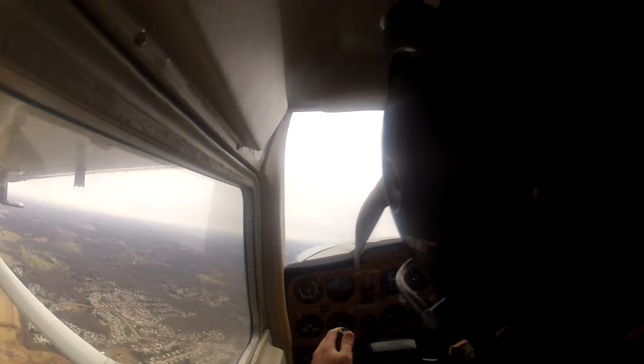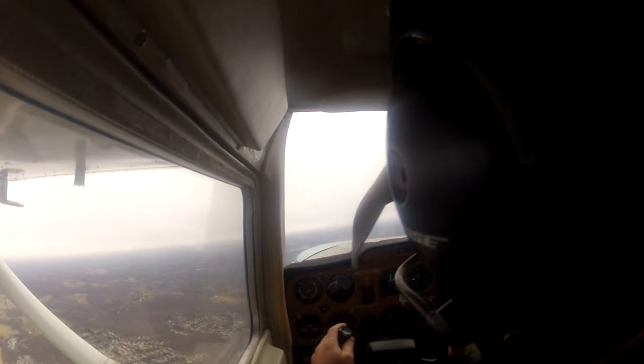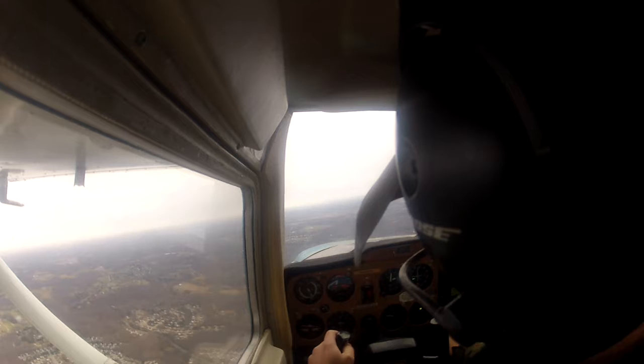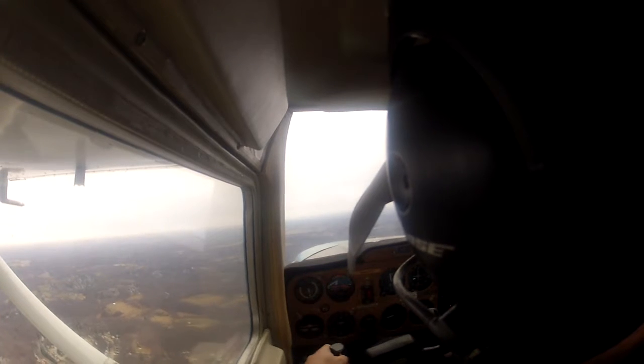Now we're in a turn, we're looking for 270 on the heading. And you'll notice the dot's about 5 degrees above the horizon. Do you see that? So that means we're going to be climbing, and sure enough, the vertical speed is showing that we are. There's 270. Let's go ahead and level the wings now.